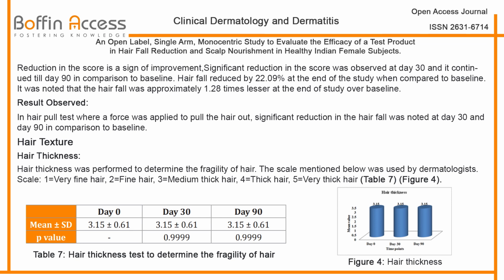Hair texture. Hair thickness. Hair thickness was performed to determine the fragility of hair. The scale mentioned below was used by dermatologists. Scale: 1 equals very fine hair, 2 equals fine hair, 3 equals medium thick hair, 4 equals thick hair, 5 equals very thick hair. Table 7, Figure 4. Table 7, hair thickness test to determine the fragility of hair. Figure 4, hair thickness.